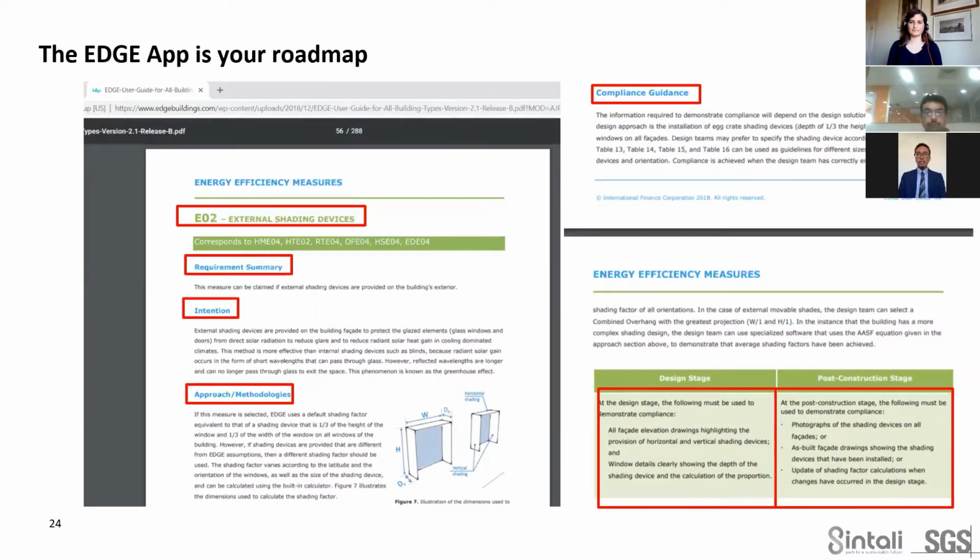The word "and" here means that you need to provide both documents for the verification of auditors. And when it comes to the post-construction stage, what you need to provide is photographs of the shading device, or as-built drawings of the installed device, or the updates of the AASF calculation if there's any change. So, "or" here means that you only need to submit either of these documents to prove the presence of the shading device. So you don't need to submit all of them.